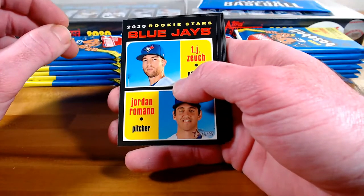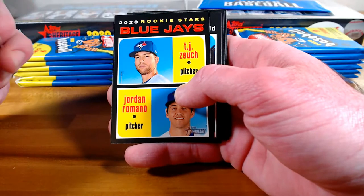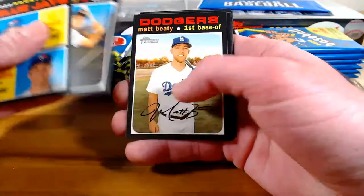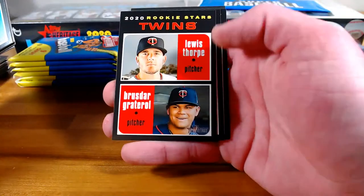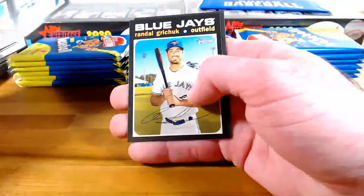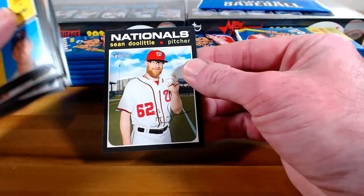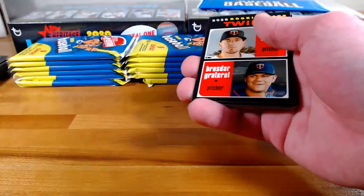I'll have to take a look, Robert. I haven't caught that. Blue Jays rookie Zeke and Romano, Kyle Tucker, Matt Beatty, JD Martinez, Twins rookies Thorpe and Gratterol, Miguel Rojas, Randall Grichuk, Jose Berríos, Sean Doolittle. Should have guessed. JD Martinez is a short print.